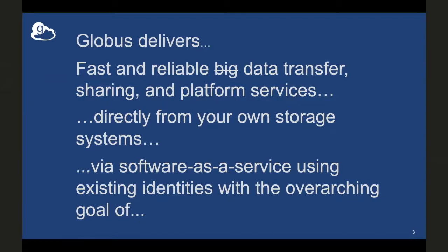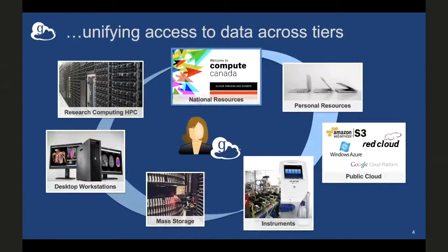And we do this via software as a service, a web application that ties into your existing organizational identities so that you're not dealing with an additional token, password, things like that, so that you can log in and authenticate to a particular resource. It can authorize you to move the data, and then you can authenticate to a different resource using the appropriate identities. So we try to limit the amount of usernames and passwords that you're dealing with. Our goal is to unify the access across the tiers so that data can move between things like your laptop into the cloud, from an instrument back to HPSS and through the other resources that we use.